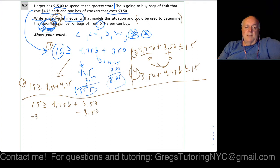Okay, that cancels out. And we're going to get what? 15 minus the 350 is 1150, which is greater than or equal to 4.75b. Yep, it's 1150. And now what we need to do is divide both sides by the 4.75.